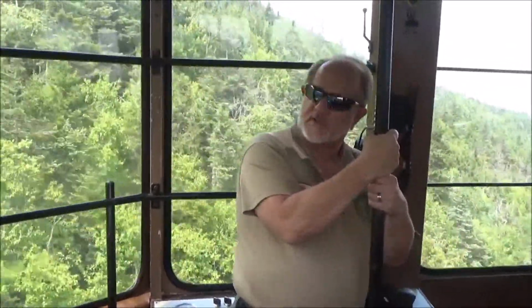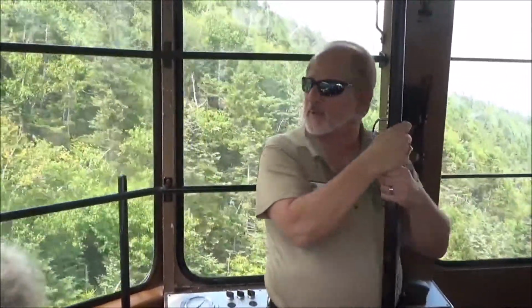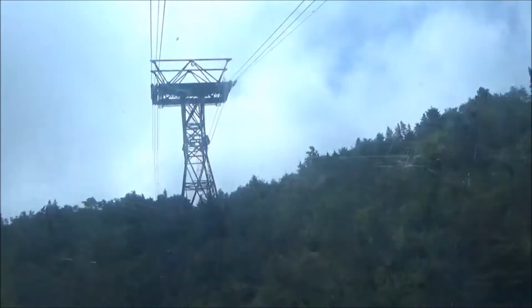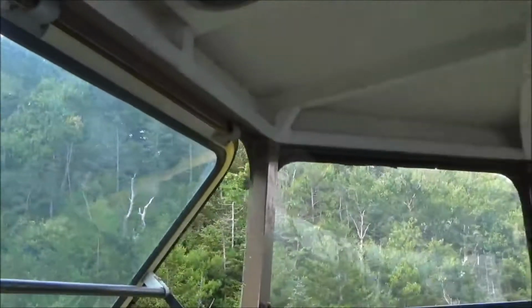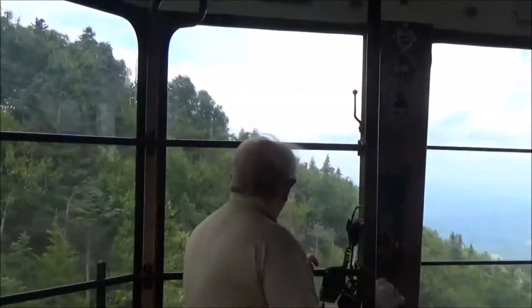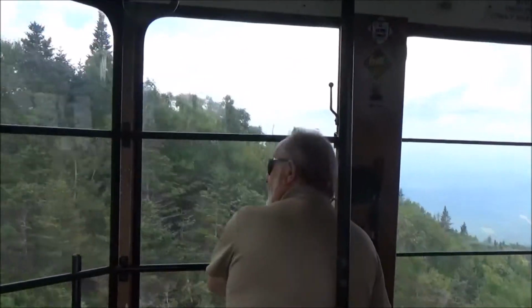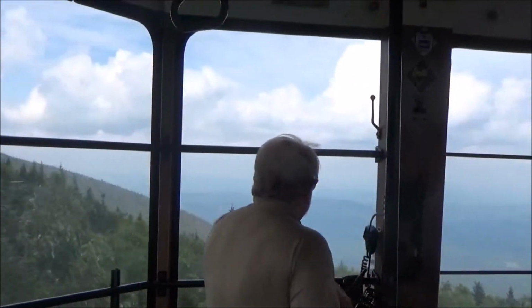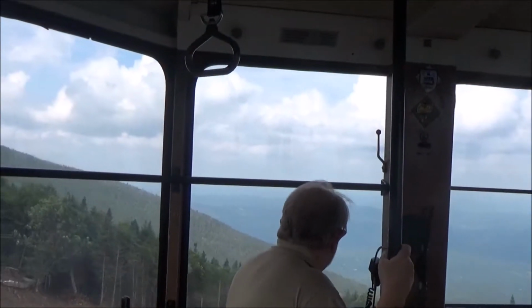All right, as you can see the steepness of the mountain here as we're climbing. This is called DJ's Trail. They have to have at least about 3 feet of snow on here before someone can ski down. They actually ski down this spot? Yep. All right, here we go. Welcome to Jurassic Park. Here comes a fun ride.